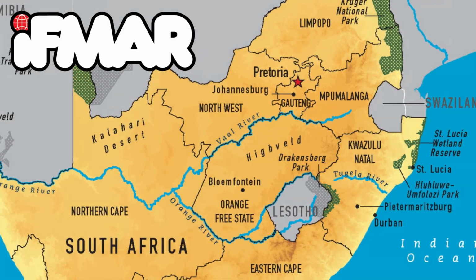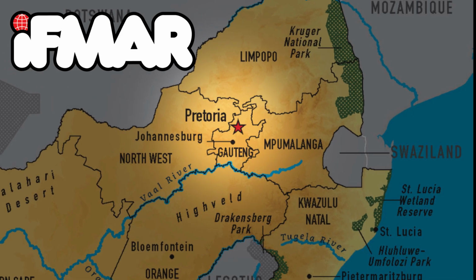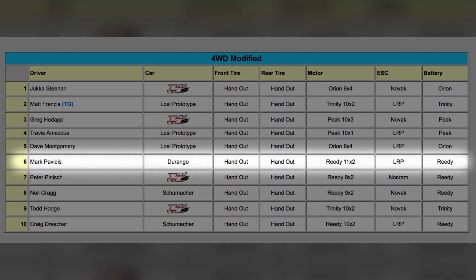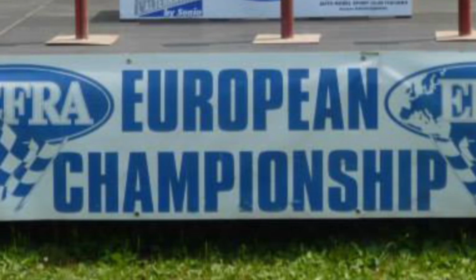At the 2001 IFMAR Worlds in South Africa, both Billy and Mark raced the Durango, but it was Mark who made it into the A main, coming in 6th place overall. Later that year, Team Associated European driver Craig Drescher took 3rd at the European Championships, proving the design was headed in the right direction.